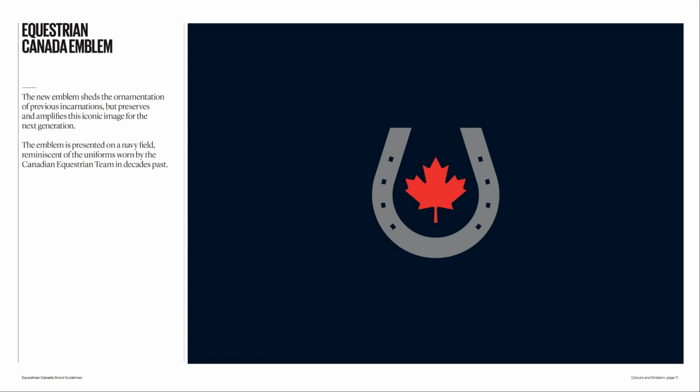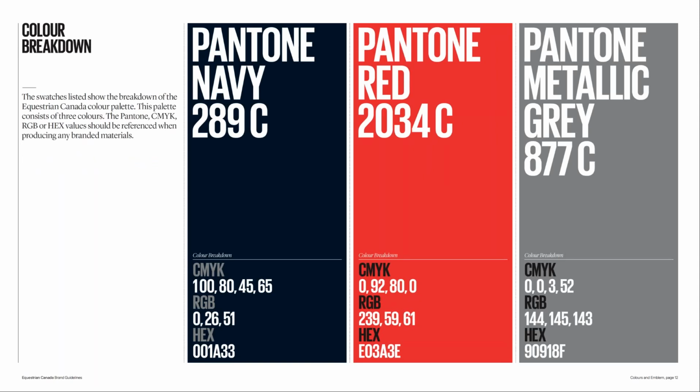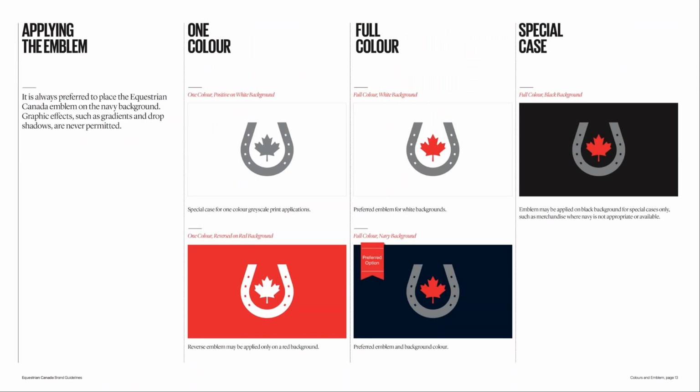Then into showing the emblem itself, presenting it on a clean landscape, as Ben was talking about, that balance of high density and low density. Then into the color values, breaking down what the colors in the main identity are. Whether you're doing process printing, magazine style, or RGB, which is more screen values, it's the core information for most applications. And then into the emblem versions, how it can be applied on different backgrounds, and then into the typography. Was there anything else in that section?